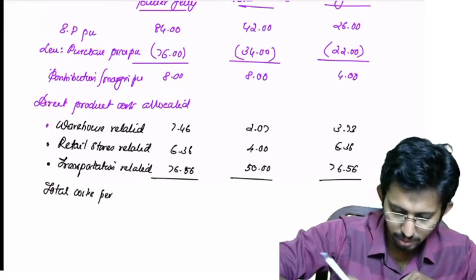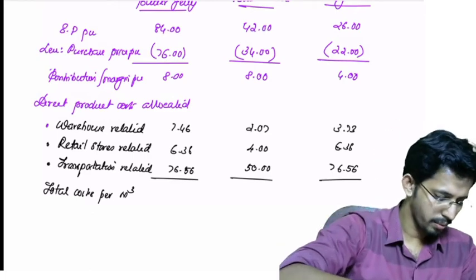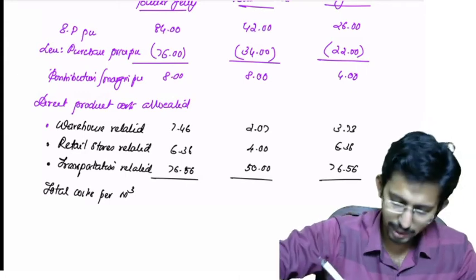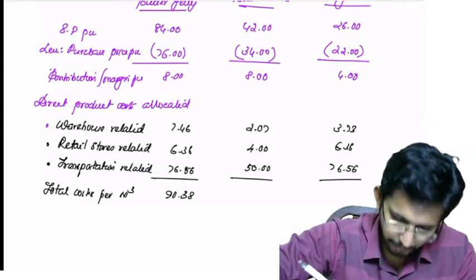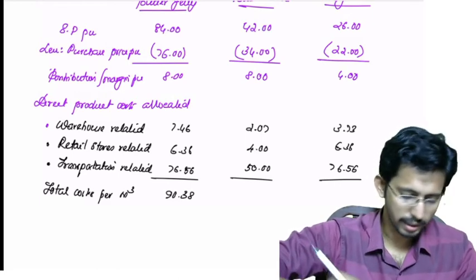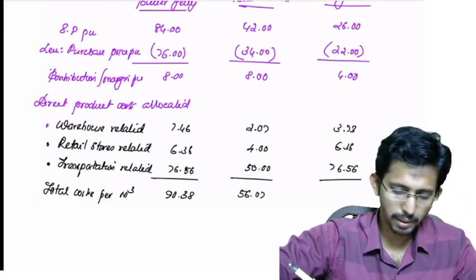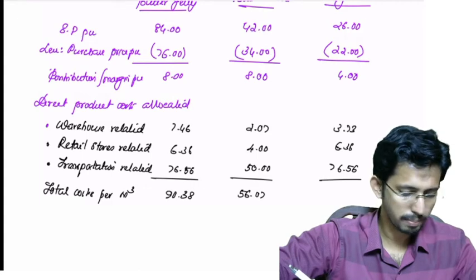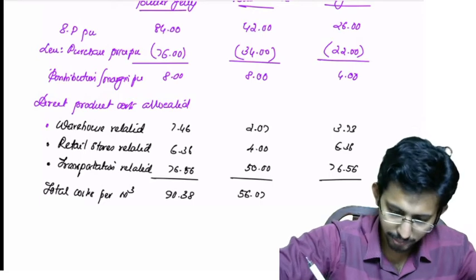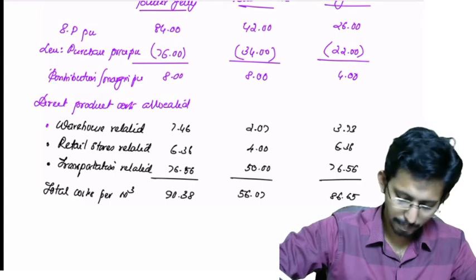Okay, so total cost per meter cube. This will be 7.46 plus 6.36 plus 76.56, 90.38. Here 2.07 plus 4 plus 50, that is 56.07, and here 3.73 plus 6.36 plus 76.56, it will come to 86.65. Okay, so this is the cost per meter cube.